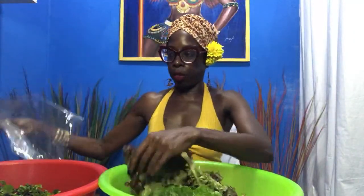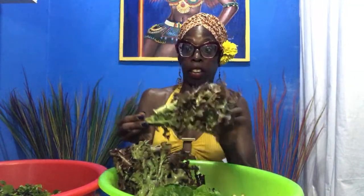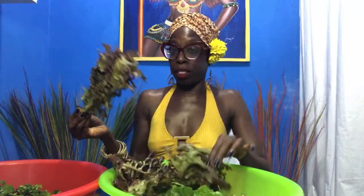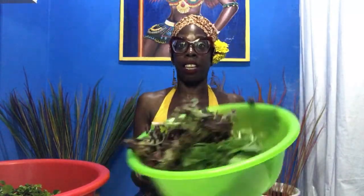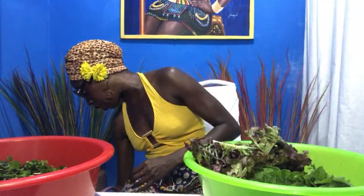This is beautiful. Red leaf lettuce is so beautiful. It's very dirty, like it came from the ground, like it was just picked not long ago. Even at the farmer's market, I've never seen it so from the ground to earth. But it lets you know that this is truly organic, and fresh.